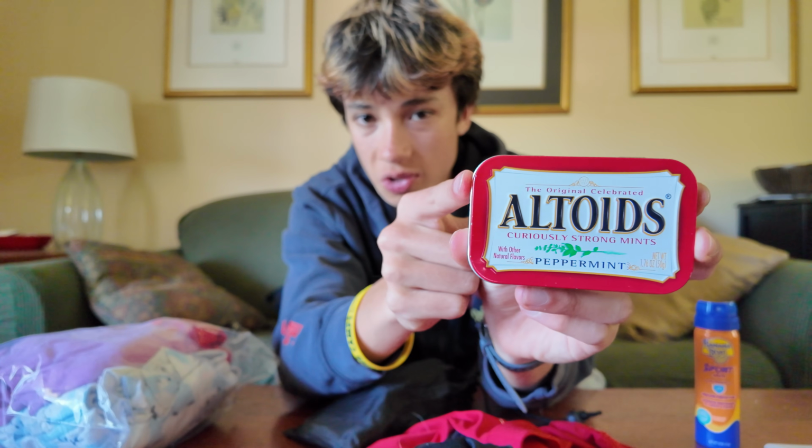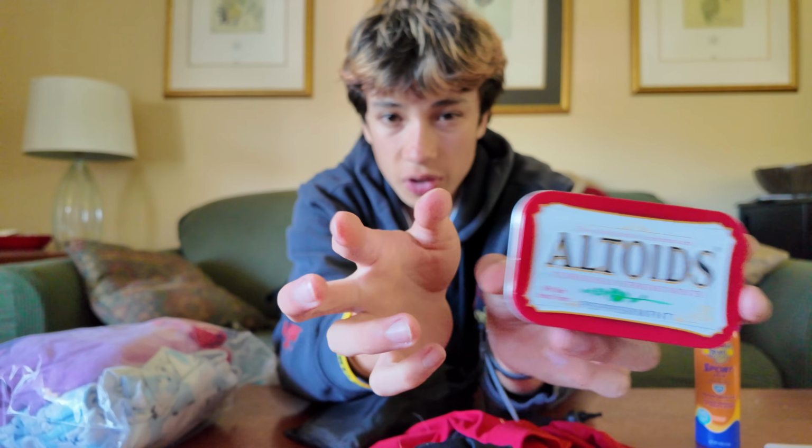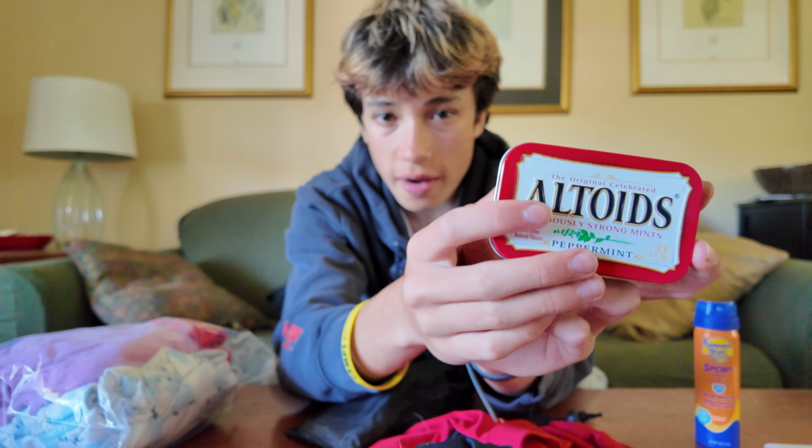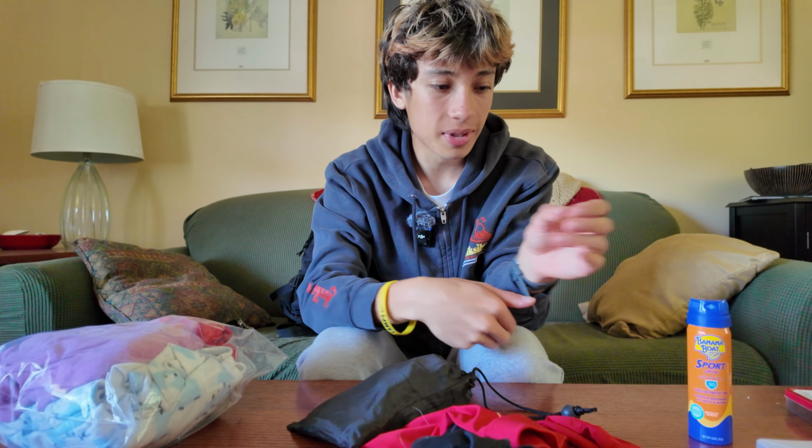Honestly, this should be one of the essentials because I take an ibuprofen every meet before I run. If my legs are feeling sore, take an ibuprofen. If they're not feeling sore, take it anyways. Is that making me roll old? I don't know. Comment down below.